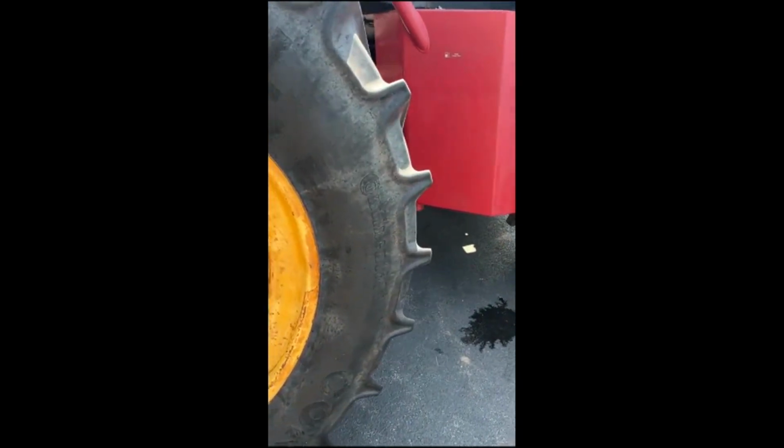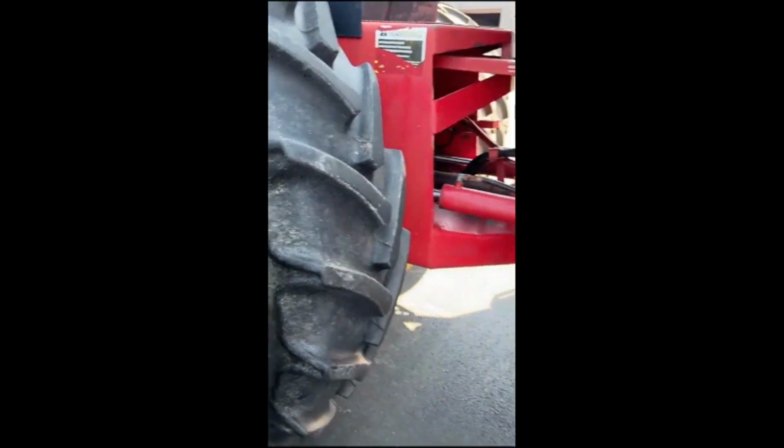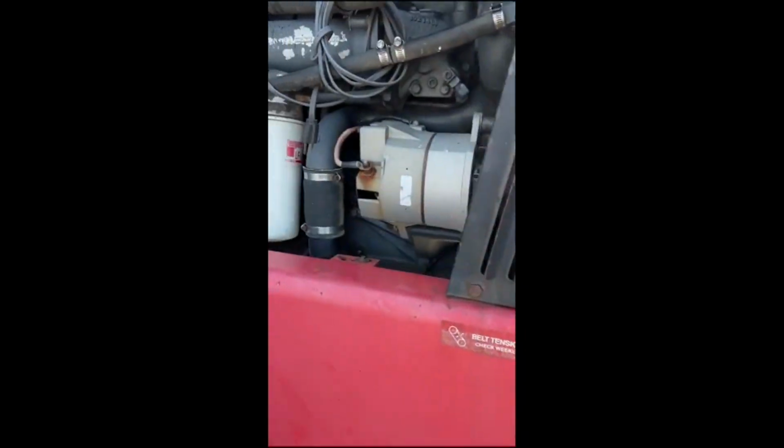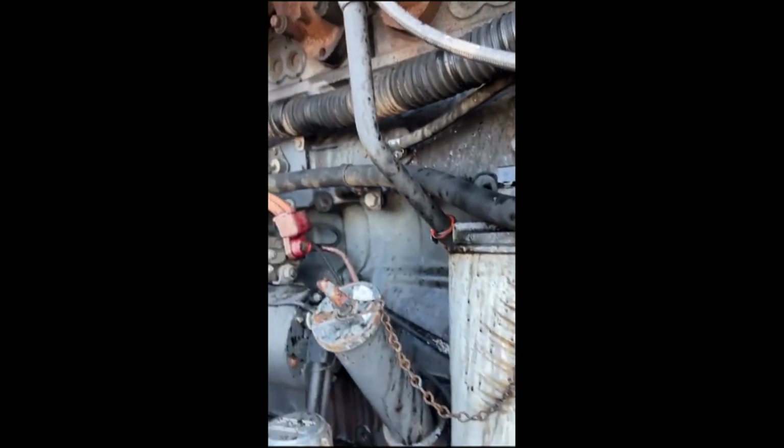looks like he's done a fair amount of work on it. The tires are excellent. I don't have a lot of history. It shows 6,800 hours. I'm assuming that's accurate. There is one little concern here, a little oil on the side of the engine.